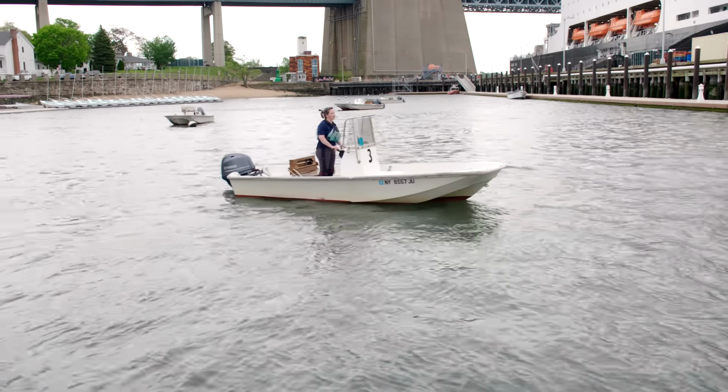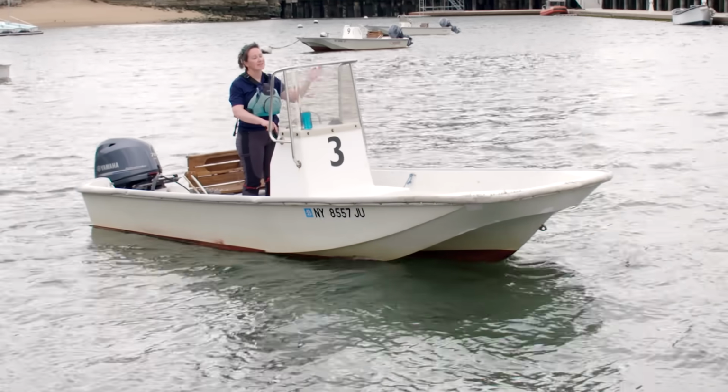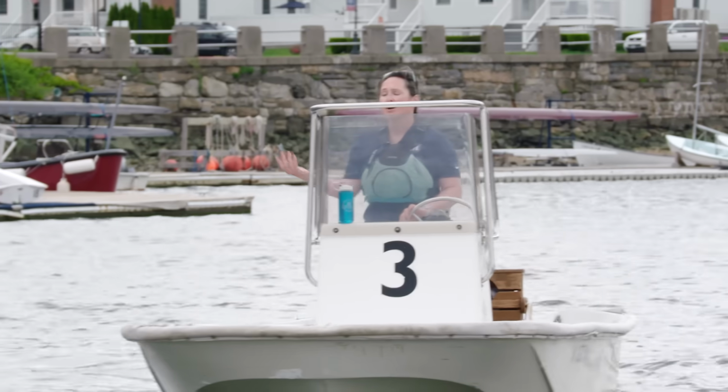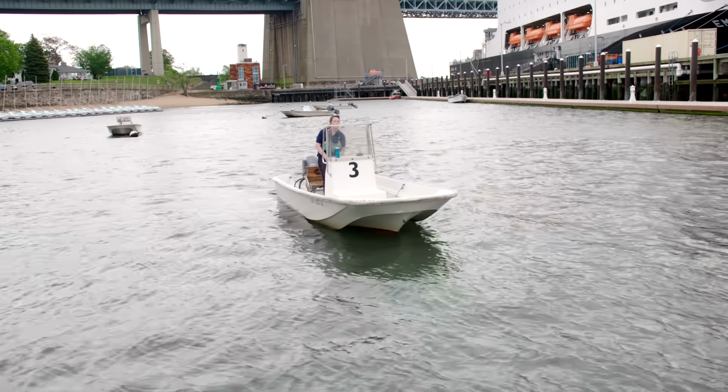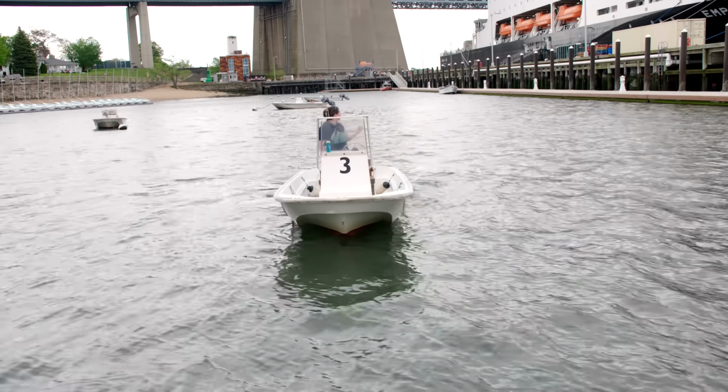One of the biggest things to keep in mind is that you want the breeze to help you. So right now I'm utilizing the breeze coming this way to help push my bow down. And because all the thrust in this boat's coming from the stern, what I'm doing is trying to get my stern, where the heavier thrust is, turned up into the breeze.